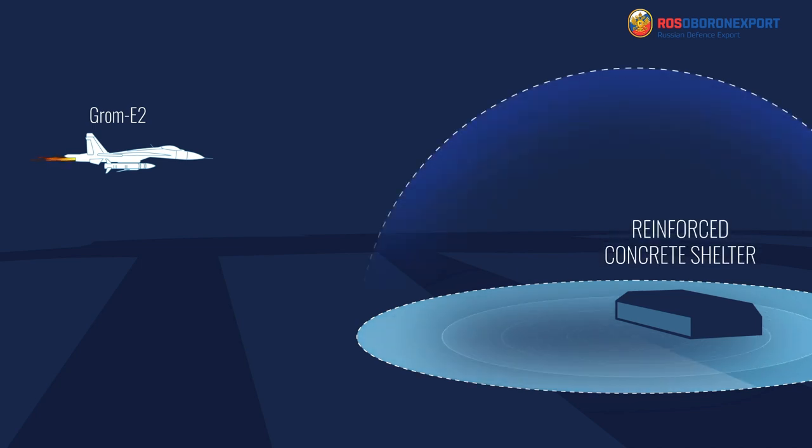The Grom-E2 Aircraft Guided Glide Bomb is designed to engage targets with known coordinates, such as fixed ground and surface targets like reinforced concrete shelters, runways, railway and highway bridges, military industrial facilities, ships, and transport vessels.